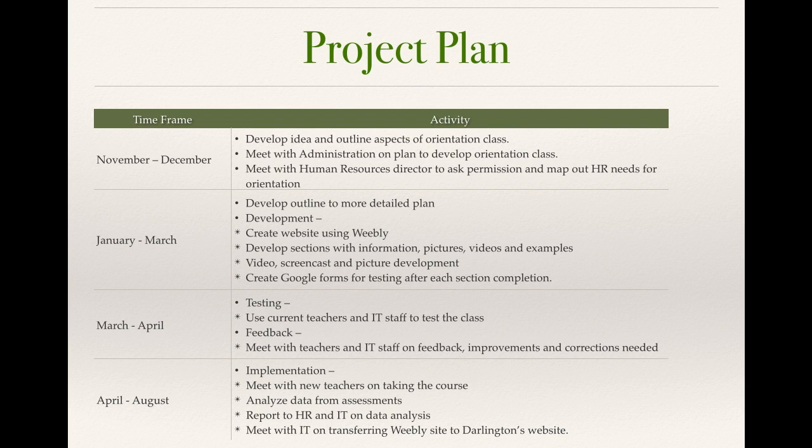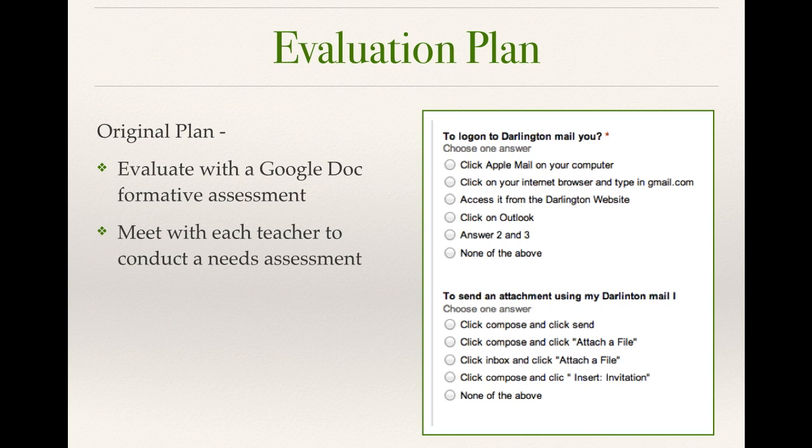March and April, I would begin testing the website, using the current teachers and IT to actually test it out to see if it worked properly. Then get feedback from them, meet with them, see what they thought, see what needed to be added or taken away. August through April would be the actual implementation. We would meet with new teachers on taking the course, analyze data from their assessments, report to HR on the data analysis, and meet with the IT department on eventually transferring the Weebly that we created over to the permanent Darlington website.